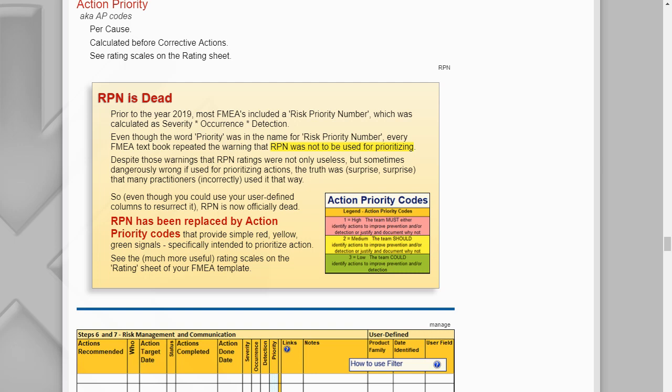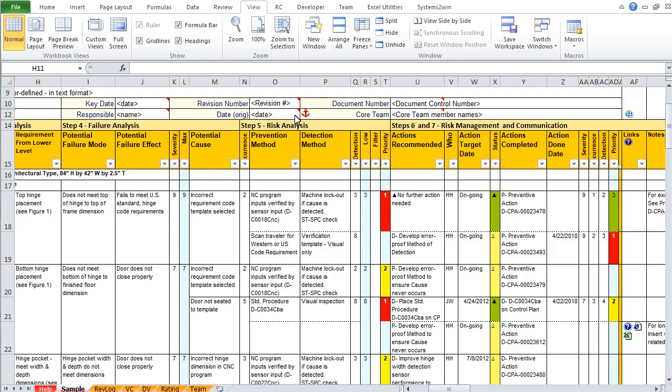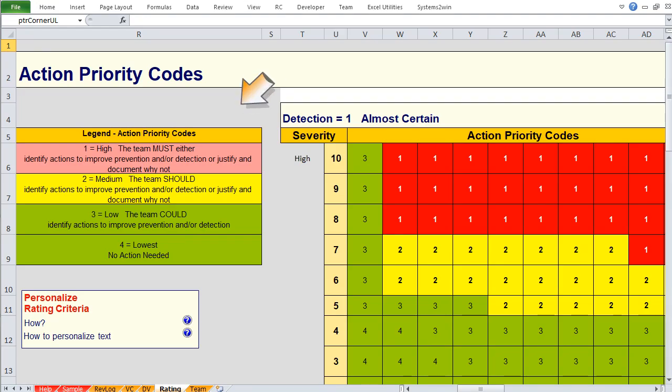Let's go to the new FMEA template in Microsoft Excel and notice that where there used to be the two columns for risk priority number before and after corrective actions, there are now two columns for action priority codes, providing crystal clear guidance using red, yellow, green signals to the team for where you should focus your attention. And if we go to the rating tab, we see the legend for what those priority codes mean. Red is the team must identify actions to improve prevention and or detection. Yellow is they should. Green is they could.